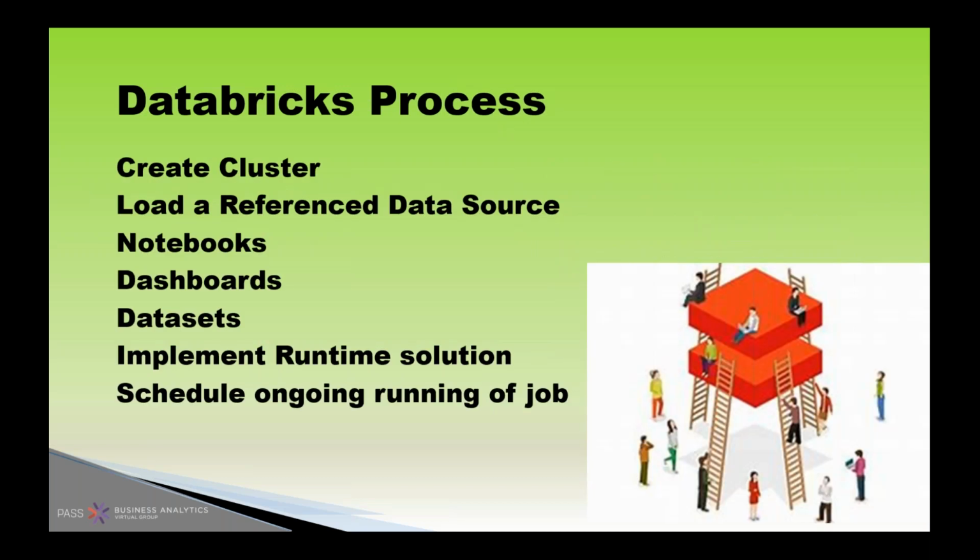The process for creating your own account is pretty simple. The first thing that you do is create a cluster. A cluster is the server resources that you use from within Databricks. This is where the machine that is running your code lives. Once you've got a place that you can run things, then you need to load a reference data source or access a reference data source. Naturally, you can access Azure Blob Storage, then you don't need to copy anything in. You do have the option of copying data in should you choose.